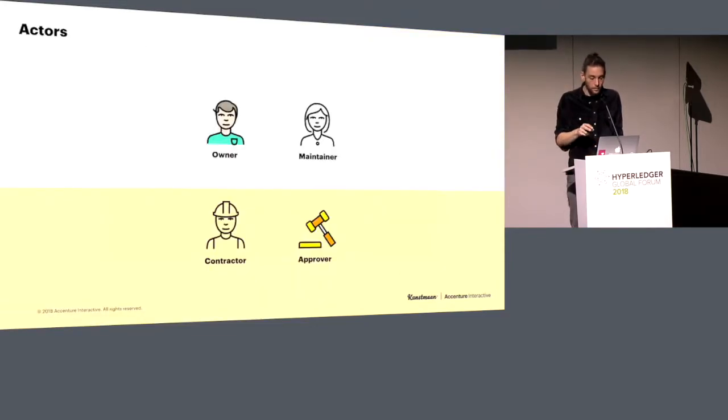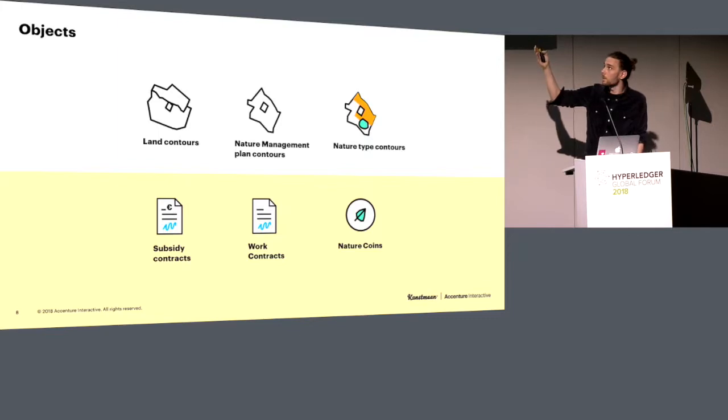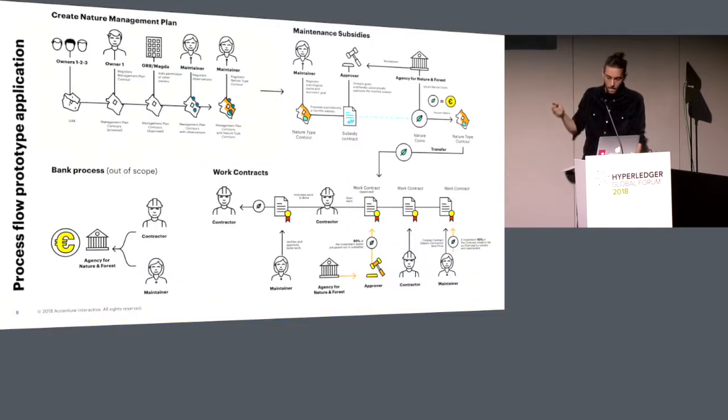Quickly going to say what the user journeys are, but I think the video almost explained everything. So there are a few actors involved: owner of a piece of land, the maintainer, contractor, and then the public servant. They are working with some objects like a piece of land which has an owner, a nature management plan, then nature types that get defined, and then a few contracts, and then the coins.